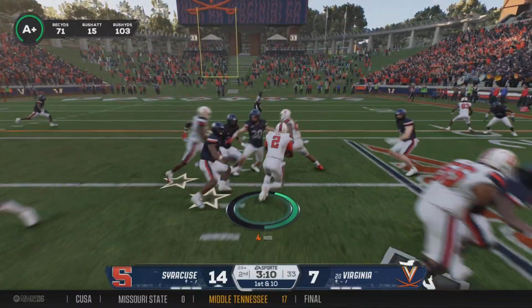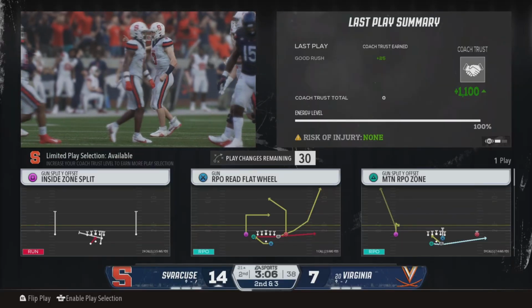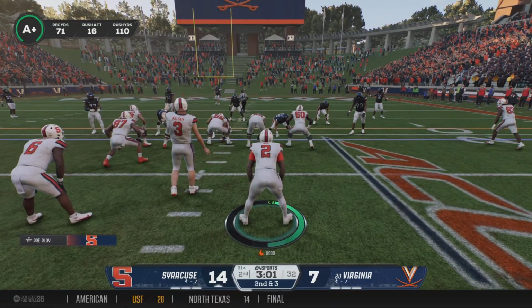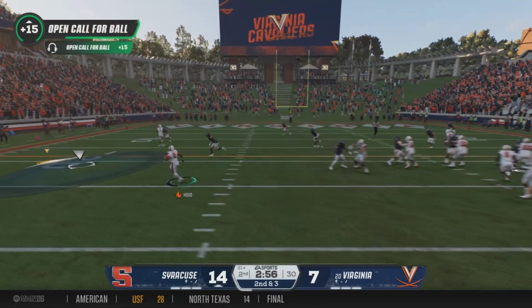From the shotgun, the handoff to the back. He now has 110 yards rushing, and this guy's just having a tremendous season, leading the country in rushing. Syracuse might take a shot here on 2nd and short.